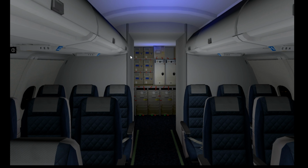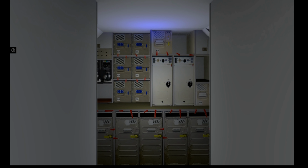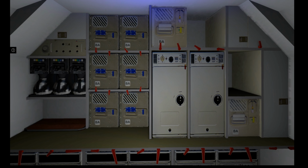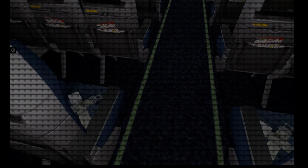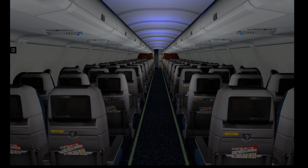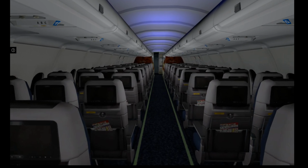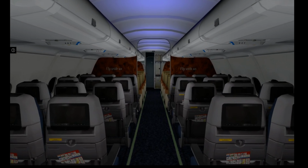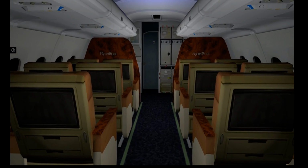And surprisingly, there are no lavatories in this A320. So next time you want to fly on this A320, make sure to bring a plastic bag with a plastic bottle or something. Nice plush carpet. It looks so good. The carpet looks too shaggy for a plane. It might not even be a carpet. It might just be a fake carpet that the company decided to paint floors with, a fake carpet looking texture so that everyone thought it was real carpet.